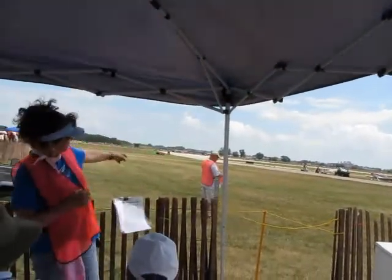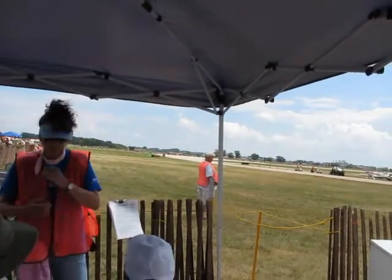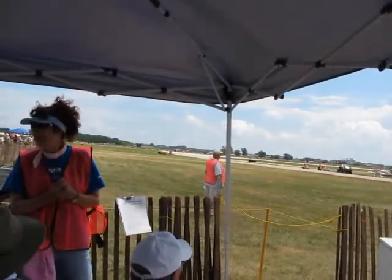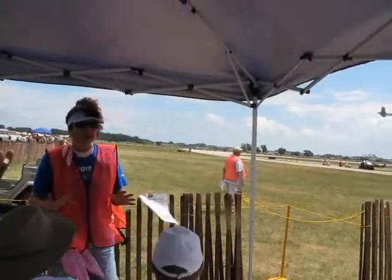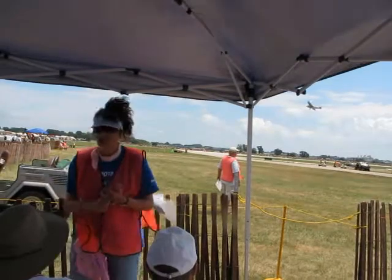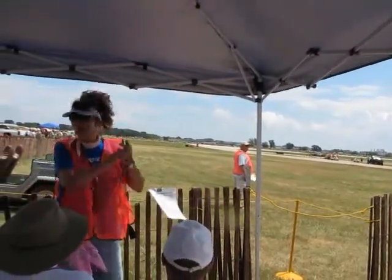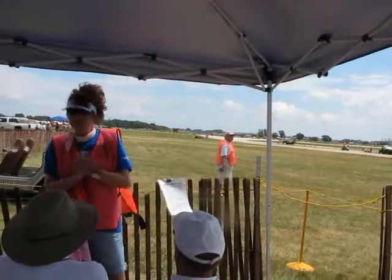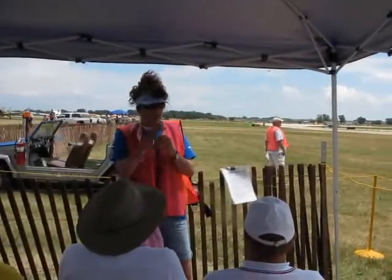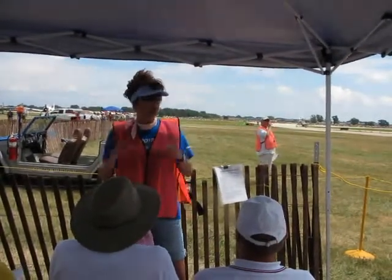The plane that you just saw taking off, they refer to as the little Ford, that is owned by the EAA. It was built in 1929. It's had many, many jobs, and it's a very storied airplane. It was a barnstormer. In the 40s, it was sold to the Dominican Republic, and their El Presidente used it as his Air Force One.